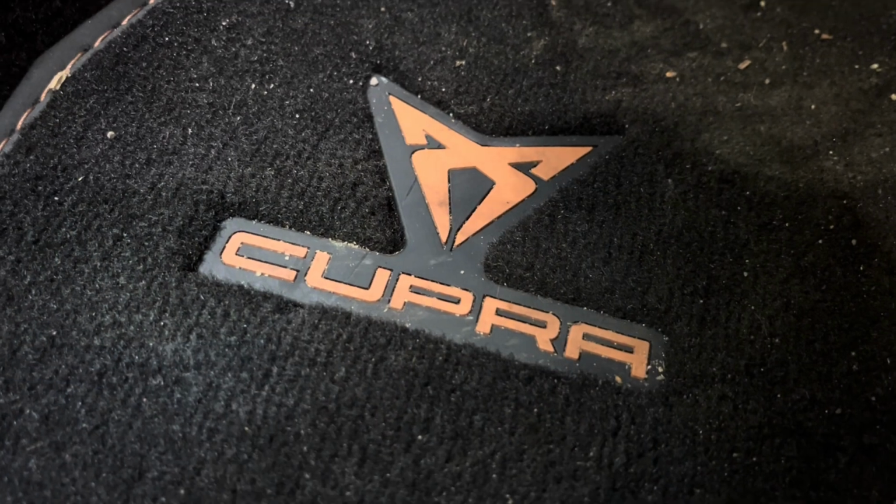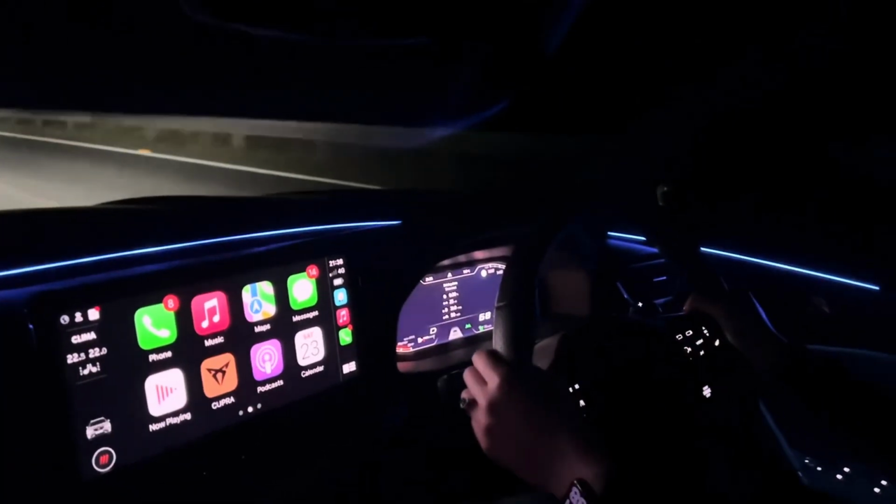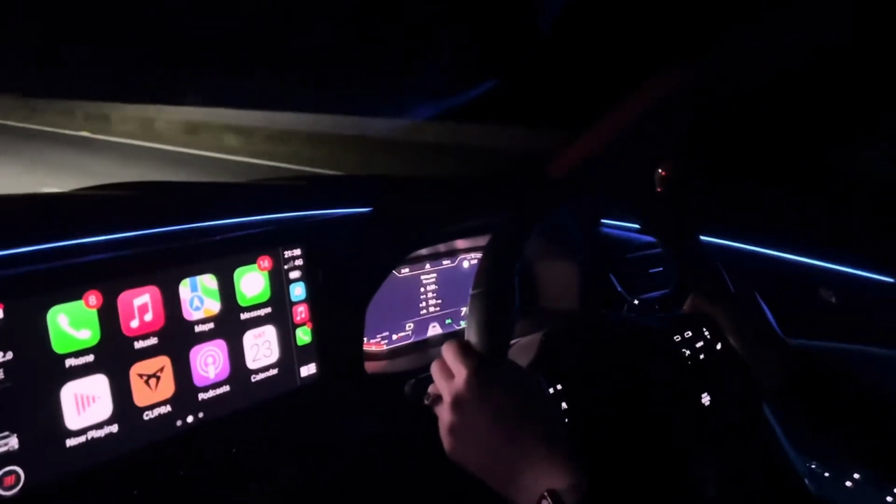The Cupra's got copper everywhere. The mood lighting inside is amazing. It changes to so many different colours, whatever mood you're feeling like. I've been going for blue because in my head it matches with the petrol blue outside. It would have been nice if they made a copper. They did make a yellow colour, but a sort of orangey copper colour would have been quite nice. But that's just me, I like things to match. If I was in a GTI, it would be red. So that's me. But paying a premium for this car, and it does feel like it with the interior.